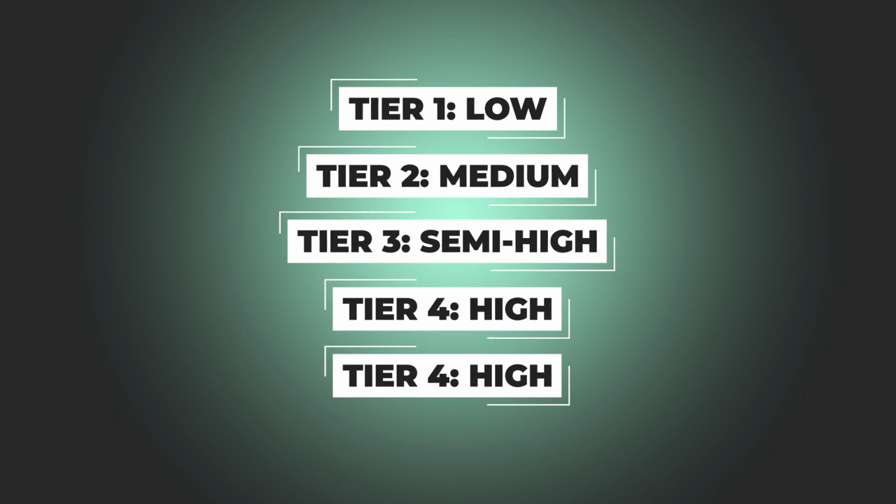Now, this data is based on the month of May in 2023. But based on what I can see, this data has been pretty consistent over the last 3 months. I have split these different websites up into 5 tiers of marketplaces. Let's start with tier 1.